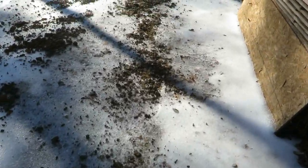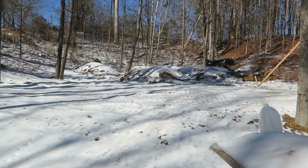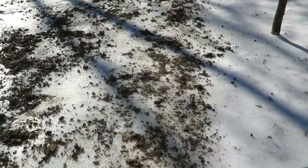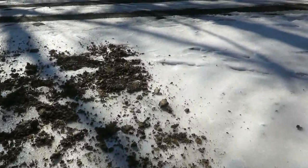I threw down some dirt. I had to take a pickaxe to one of my piles over there, break open an area where it wasn't frozen, and throw down some dirt on the ice, so hopefully I can get a little bit of traction to get back up onto the main road.